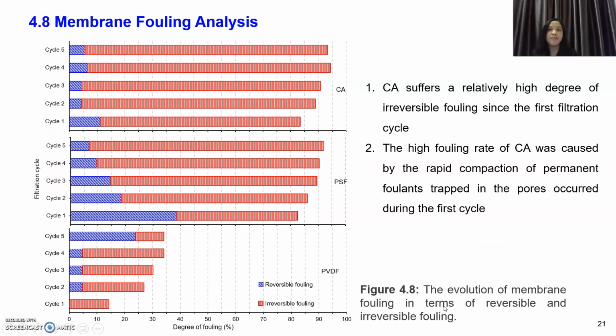Next is the membrane fouling analysis. As the filtration cycle increases, the total fouling, which is denoted by irreversible and reversible fouling, also increases. For PVDF, which is over here, the total fouling at each cycle is relatively lower than PSF and CA membrane, which means PVDF has a lower degree of permeance loss and better anti-fouling properties.